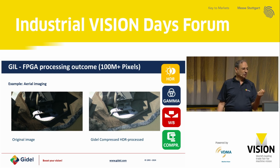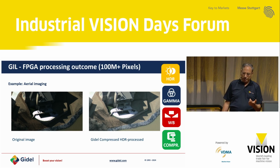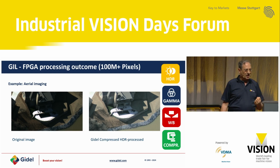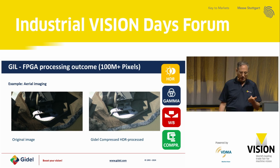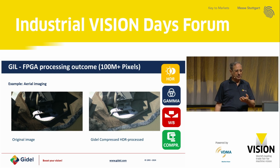However, there's an issue. What is the issue that they have? Frame rate. And today, the market demands a lot of frame rate. So if you can get one frame and get HDR out of it, it would be good. However, if you look at the image on the left-hand side, the original image, some of the data is very dark. It's in the shade. Some of the data has direct sunlight. It's very bright. So if you're going to use more exposure time, you're going to burn the area under the sun. If you close the shutter, you have very dark areas where you have the shade.